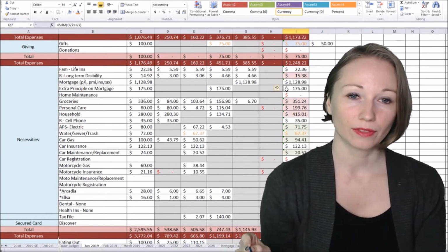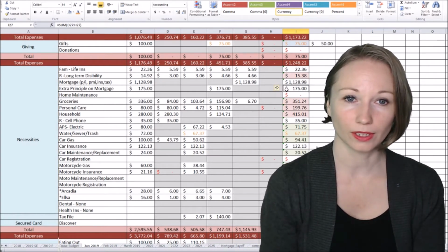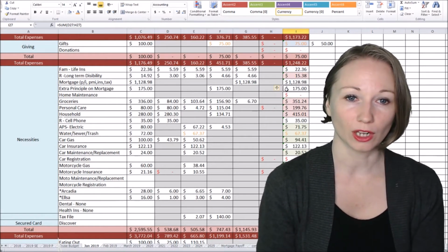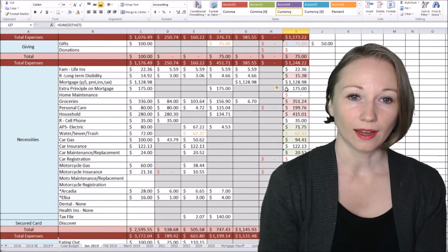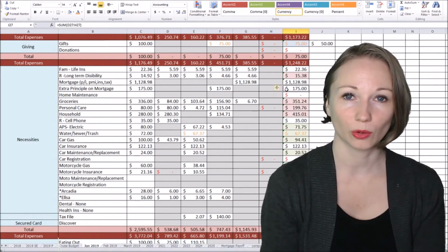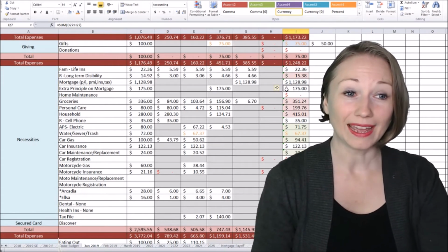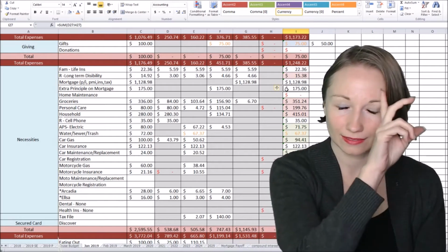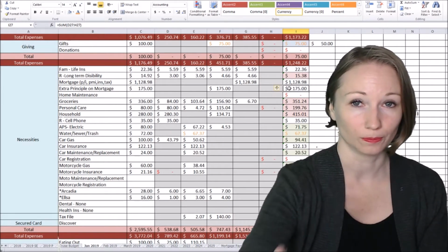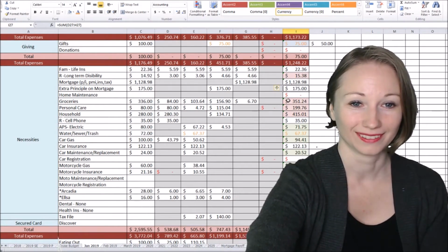Our goal at the end of this year is to have our fully funded emergency fund of 6 months of expenses and to be investing 15% of our income. If we've reached that, then next year our goal is to, instead of saving for the emergency fund, save to purchase a new vehicle for my husband. And after that goal is accomplished, we will be knocking out this mortgage. So stay tuned. We're hoping to knock this sucker out within 8 years.